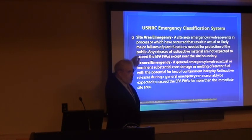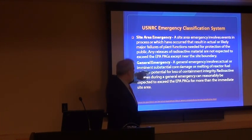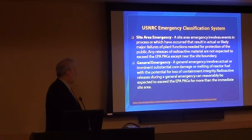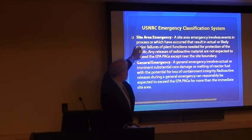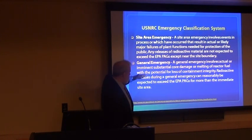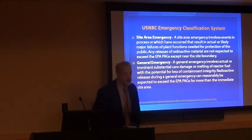So at Fukushima, if these were in the U.S., they would have progressed up to site area emergency. Then as soon as they started venting and the tops blew off the reactors, it becomes a general emergency. Even at Three Mile Island, it's definitely a site area emergency. And EPA didn't have PAGs back then, per se, and a general emergency was declared.